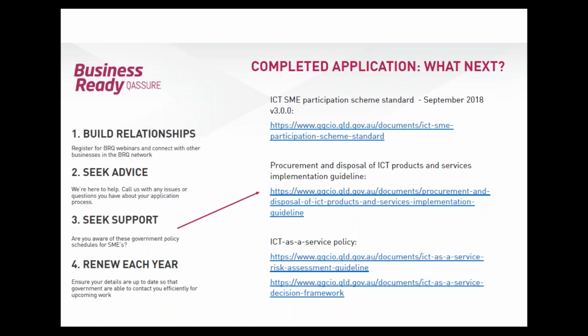What else can you do? Build those relationships. Contact the procurement officer listed on the tender, attend events and seminars. Seek advice. We are here to help. Give us a call at any time. Seek support. Are you aware of recent changes to policy and procurement principles? HR support and social policies are now key to success. And renew your application each year.